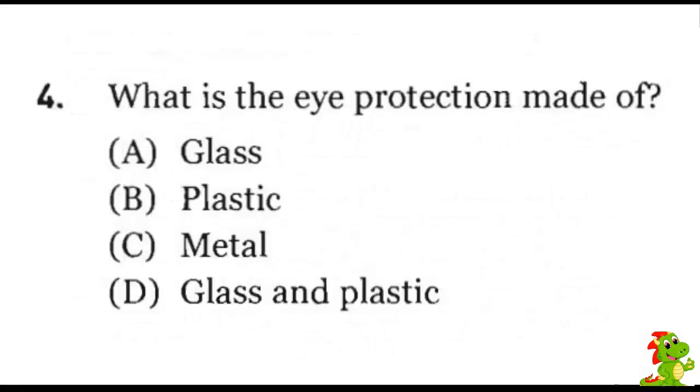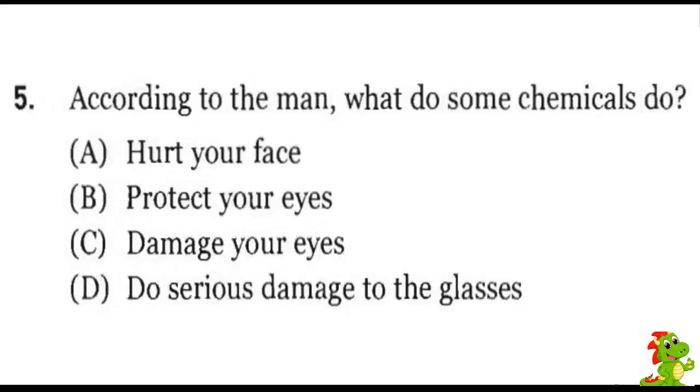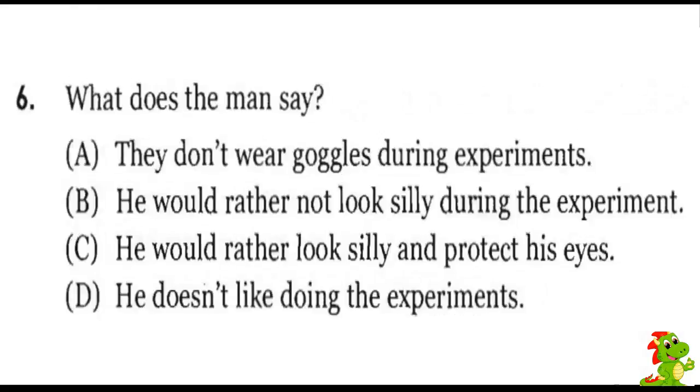Number 4. What is the eye protection made of? Five. According to the man, what do some chemicals do? 6. What does the man say?